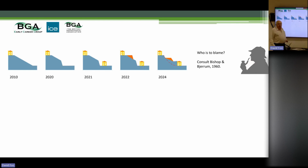And then Mr. Uphill decides he wants a flat garden. So he then puts some fill on the slope. And 2 years later, it fails. Who's responsible? Who caused it? Mr. Uphill or Mr. Downhill? But the answer is, if you believe that the last straw on the camel's back breaks the camel's back, then you'll think it's Mr. Uphill.